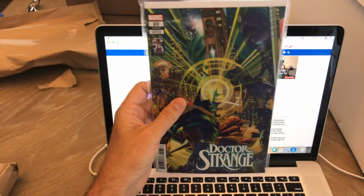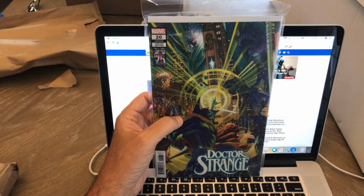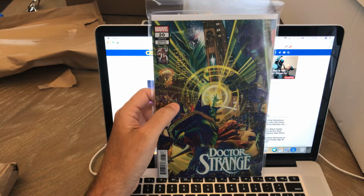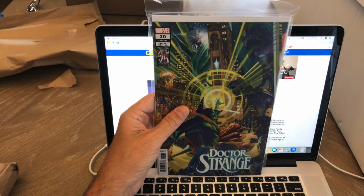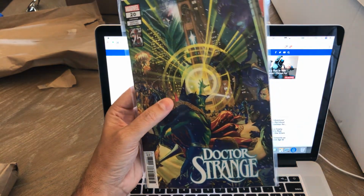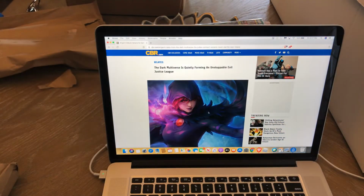Doctor Strange number 20. I think this was the last issue in that series before it changes to Doctor Strange Supreme Surgeon or something like that. They changed the name of it, I believe. Just a nice, I believe that's an Alex Ross cover. I think it is. Yeah, I could be wrong about that. Hold on a second, guys. I hate to give bad information. Yeah, that is the Marvel 25th anniversary variant cover by Alex Ross. Okay, so nice cover. A little bit of a cover buy there.